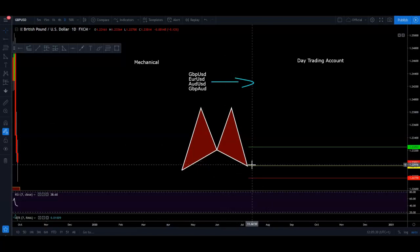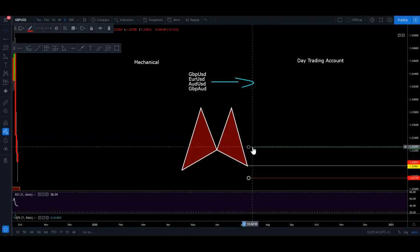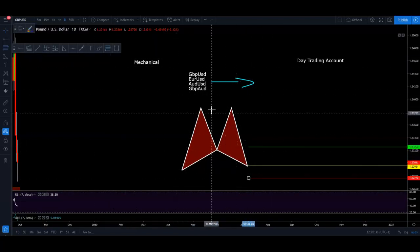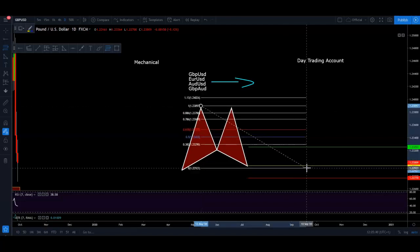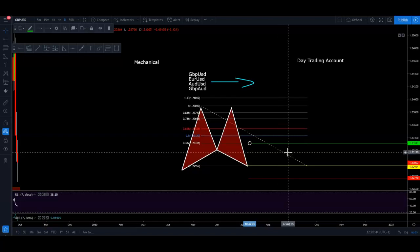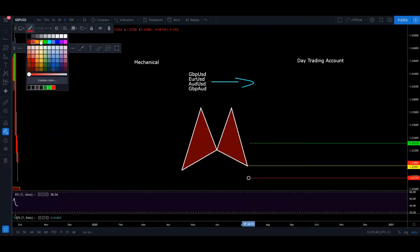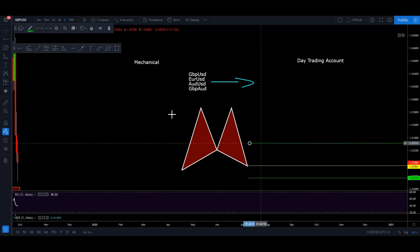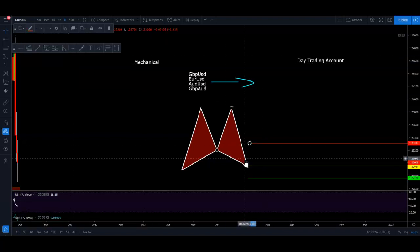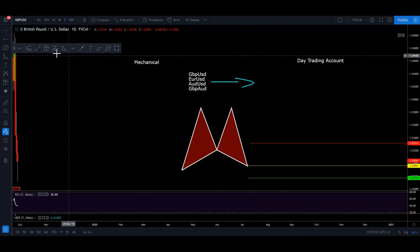However, on the ones that are red, this is simply what happens. I don't move any of these, right? They're the same as intended. So this is the 113, this is the 382, somewhere here. And what I do is this, boom, this becomes target, this becomes stop, and the entry is just a sell stop rather than a buy limit.